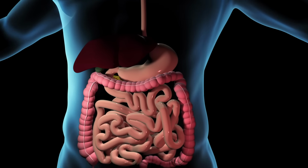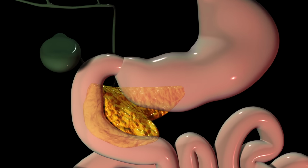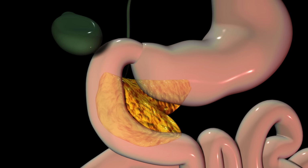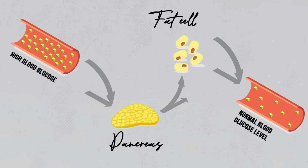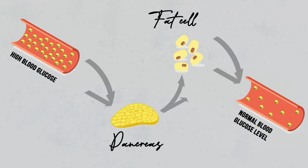Insulin doesn't just transport glucose, it also plays an important role in controlling how much glucose you have in your blood. It works alongside another hormone produced in the pancreas called glucagon to help keep your blood sugar levels within a certain range. If your blood sugar is too low, the pancreas releases glucagon, which tells the liver to produce glucose until blood sugar levels are stabilized and normalized. If your blood sugar is too high, the pancreas releases insulin, which tells fat cells to store more glucose and help lower blood sugar back to normal levels.